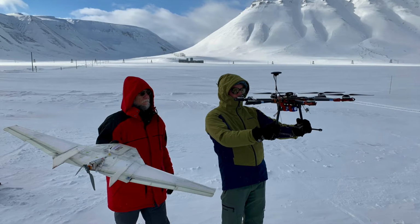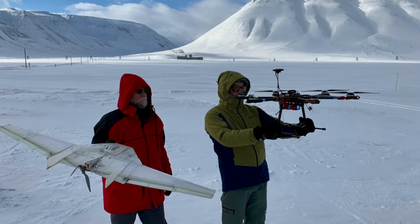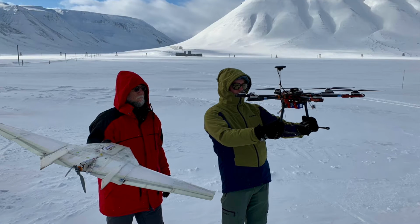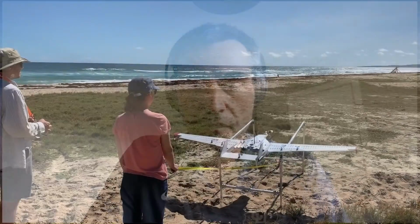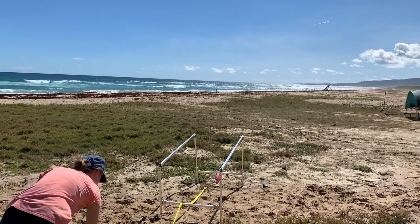So the drones that we like to fly are generally fairly small. They're ones that we can carry with our hands, maybe 2 or 3 feet across. I can think of 1, 2, 3, 4, 5, 6 different kinds of drones that we've flown that are all about the size of a person or smaller.